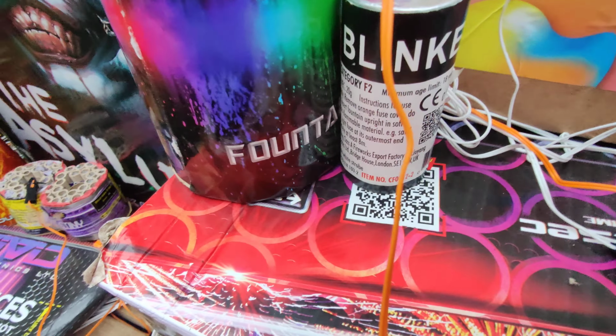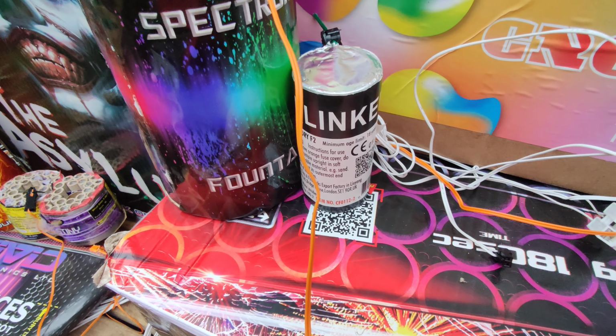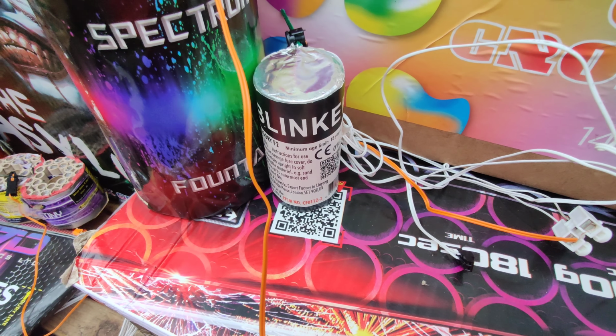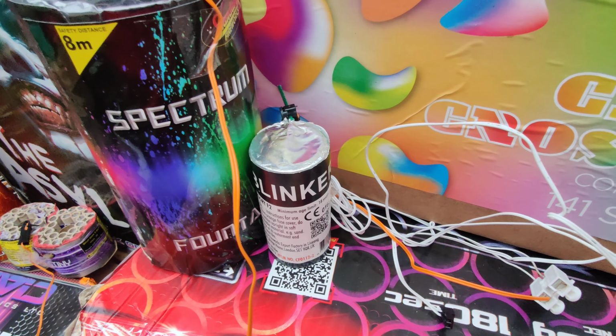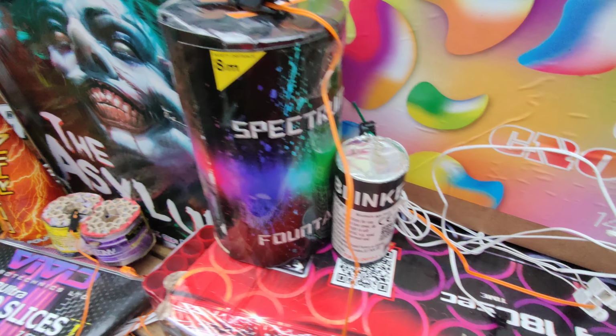Got the blinker there from Celtic. I normally chuck one of those in. I've actually been bothered to fuse it up this year rather than hand light it. That's just a strobing sort of white colour, but I'm going to put that behind a wall so you can actually see the firework, but you'll see the whole sort of area light up. That's the plan. That'll go at the very start.